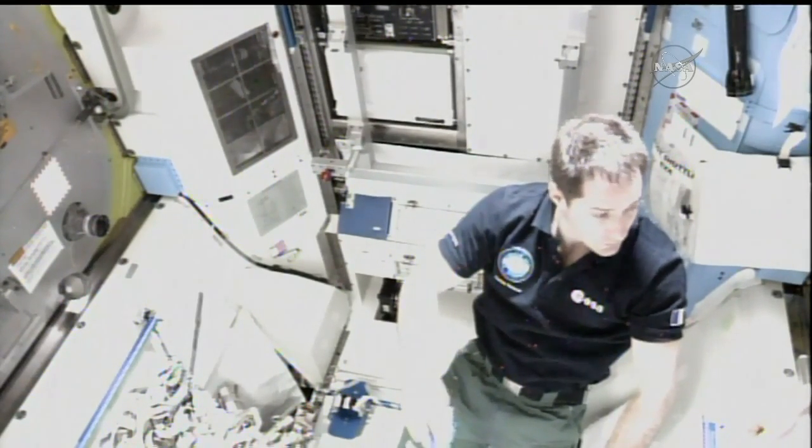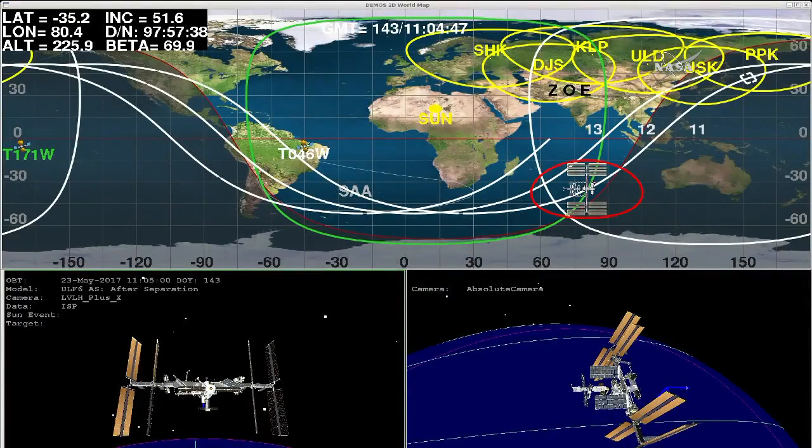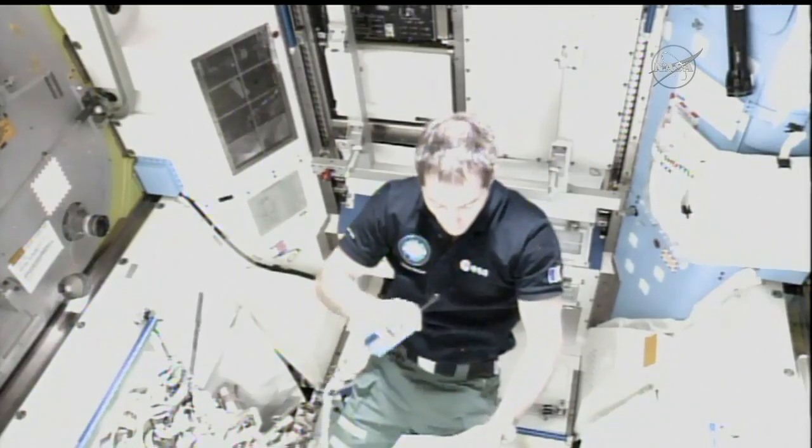The International Space Station is now moving from southwest to northeast across the Indian Ocean on a track that will carry the complex and its 5 crew members, 2 of whom will soon be outside of the station, directly over Jakarta, Indonesia, a short time from now.